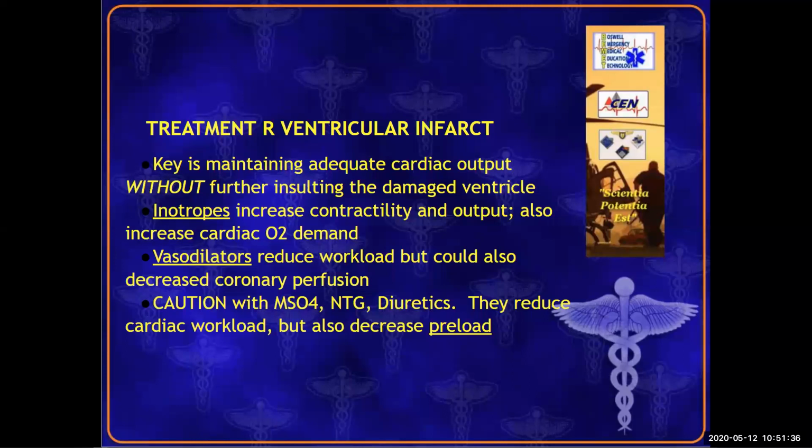Right side MI, right side ventricle patient, needs fluids, needs preload. CHF patient doesn't need preload. We need to get rid of it. That's why we give a CHF person Lasix, morphine, and nitro.